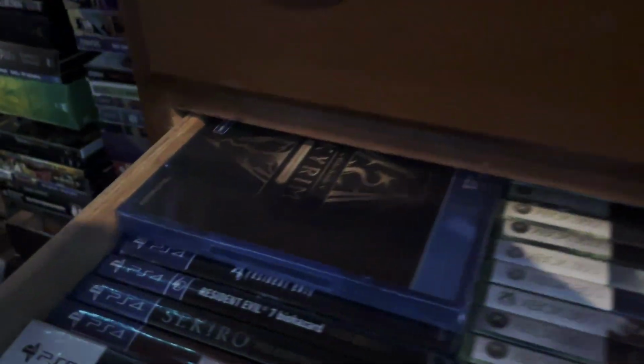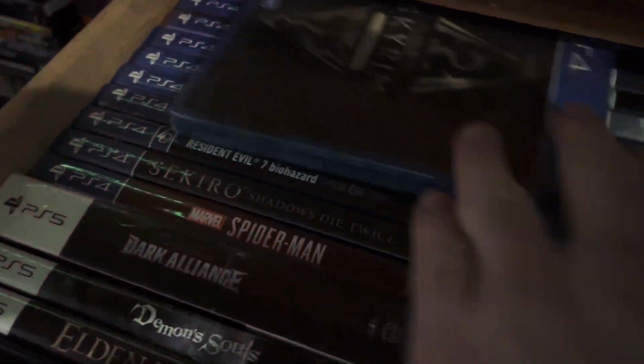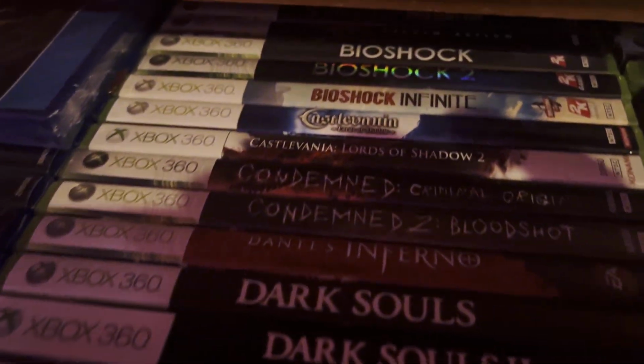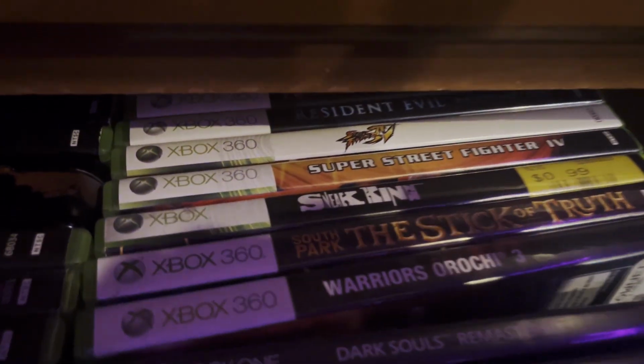Pretty much just got it, to be honest with you, to play Demon's Souls. So. Down here we have PS4, PS5, and Xbox 360 in one. I'm overflowing here, as you can see, so I had to stack Skyrim on top of all this. Doing what I can. Thought about selling most of my 360 stuff, but honestly there's a lot of great games there and I kind of just want to keep them just for the sake of keeping them. My Xbox One collection is mostly Resident Evil and Dark Souls.